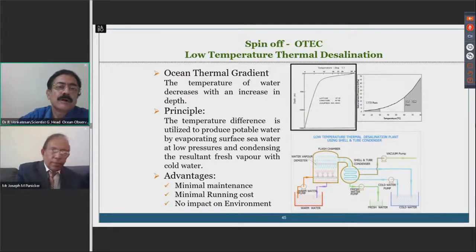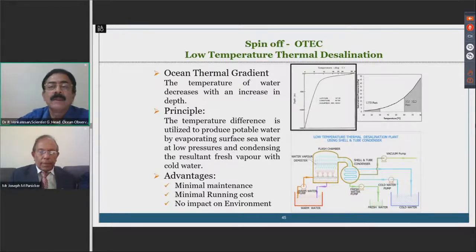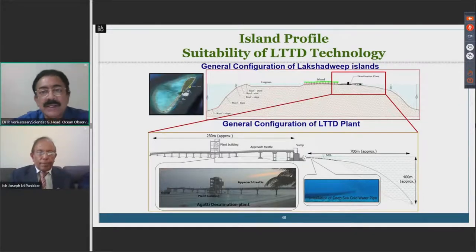So our institute decided to send a group of doctors from one of the famous medical institutes here. They analyzed and found that the waterborne diseases, which are very common among these islanders, have dropped. So not only providing water, health benefits could also be established. We are also working on this nutrient-rich water. Some small amount of work was done during that period. This is a suitability we need to understand and design.